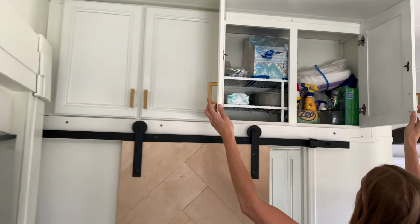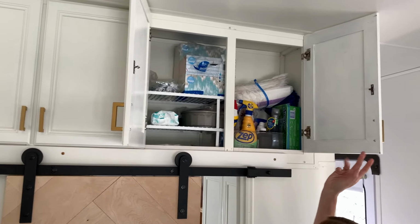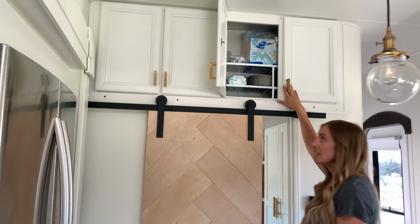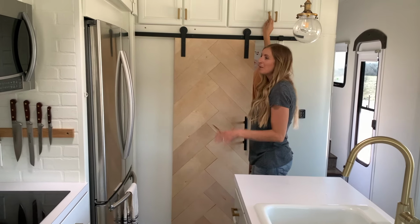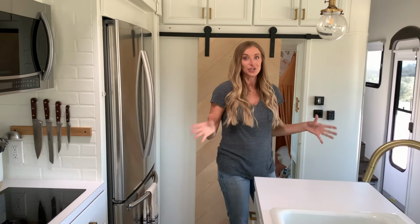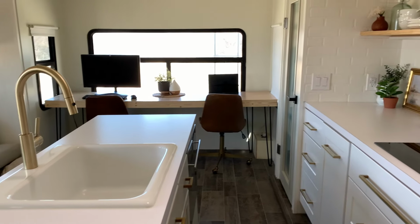Over here, some extra cleaning things, Kleenex, more wipes. Pretty much have more room if we needed to store more things, which is something that most RVers usually don't run into. So we're thankful for all the storage we have in this fifth wheel.